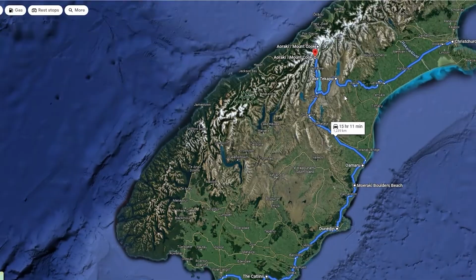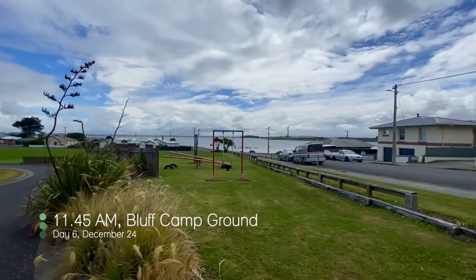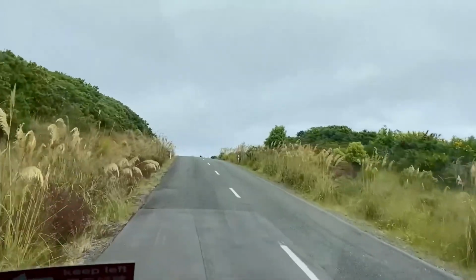We are starting our day from Bluff and we'll be traveling all the way to the Catlins, Dunedin, Oamaru, Timaru, Mount Cook, Lake Tekapo and back to Christchurch on the remaining days of our tour. Where are we heading today?